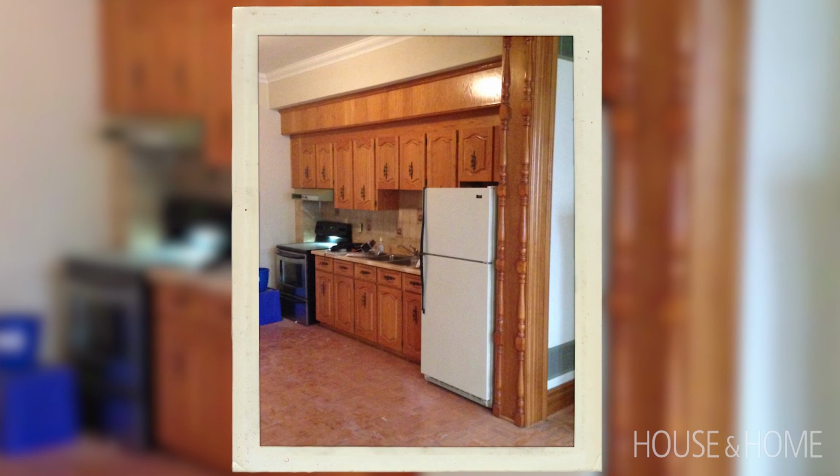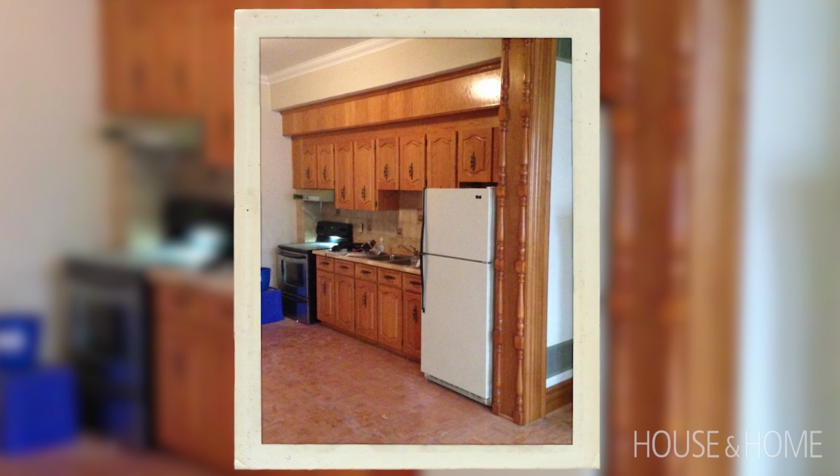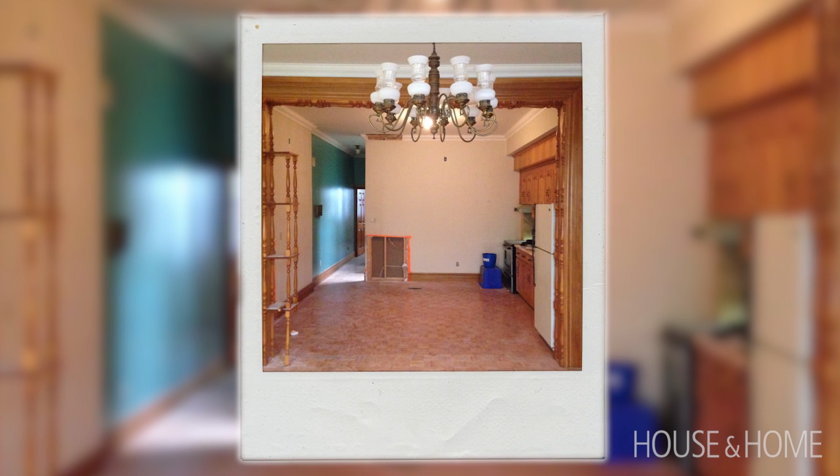This house was built in the 80s to replicate a Victorian style home. This was a long renovation. It was a 15-month project. This home was set back in the 80s.